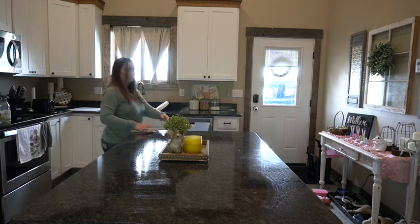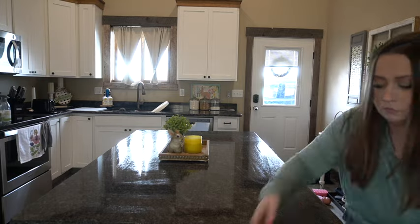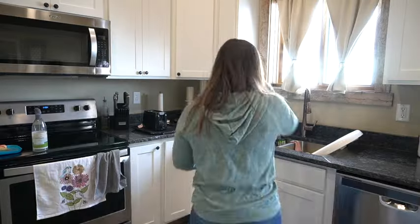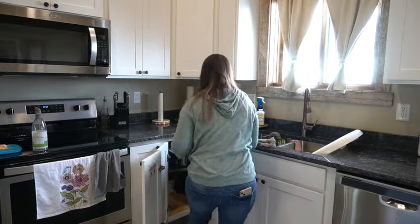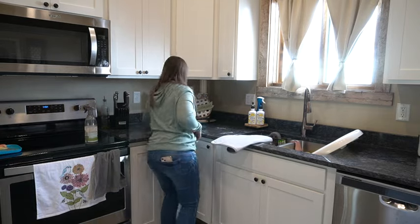So right now I'm currently tidying up the kitchen. It really wasn't too messy. We just had a few dishes that needed to go into the dishwasher. I'm going to hand wash a few dishes, and then the kitchen is going to be good to go. I wasn't worrying about too much cleaning, just tidying up.